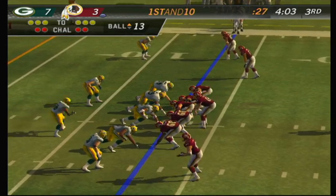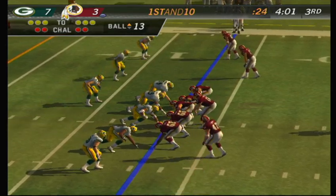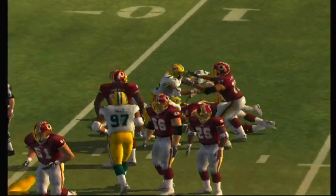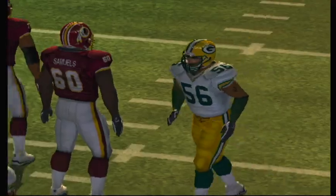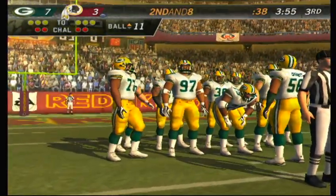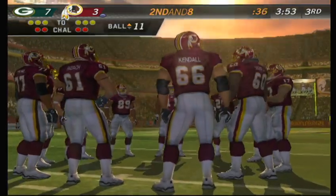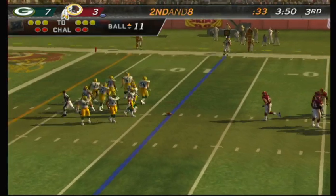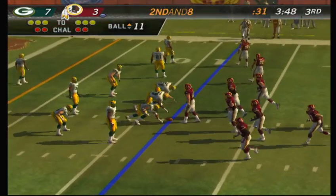Green Bay lines up in a 4-3. Going to the air on first down. Barnett is there for the tackle at the 11. Campbell scrambled around, picked up a few. Zone coverage allows the defense to keep their eyes in the backfield. If he decides to take off and run, they'll see it happen almost immediately. And they can be right there to make the tackle.